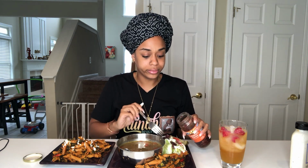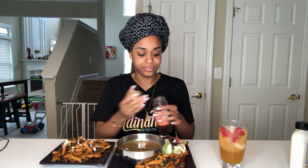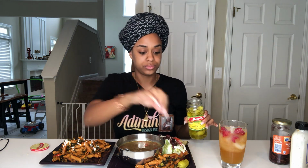Kalamata olives for my salad. Can't have a salad without Kalamata olives. A little bit on here. Okay. Now we want to add the last thing, pepperoncinis. For those of you who don't know what pepperoncinis are, every time you ordered a pizza from Papa John's, those little yellow things or peppers in the box, those are pepperoncinis. Fact of the day. And then, you know, gotta have my hot sauce. I put hot sauce on everything, especially my lentils.